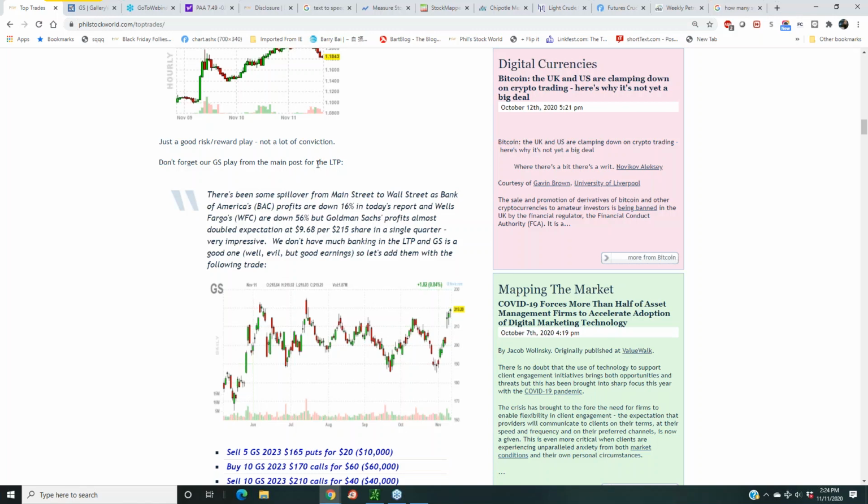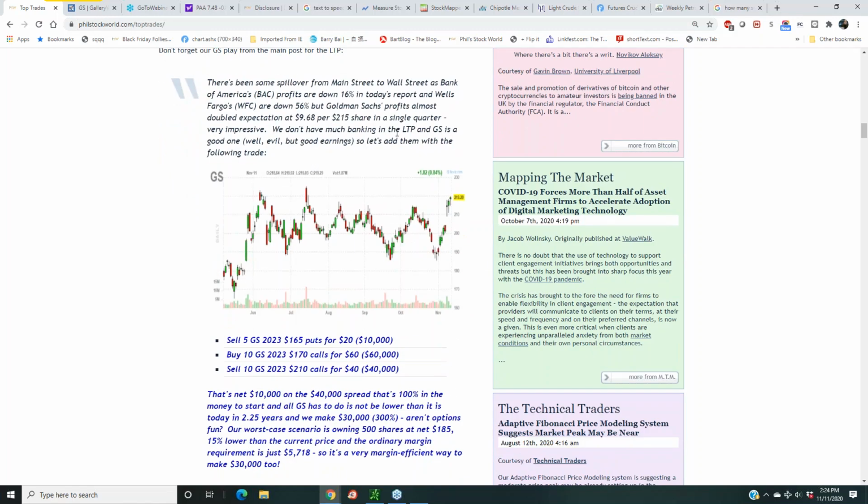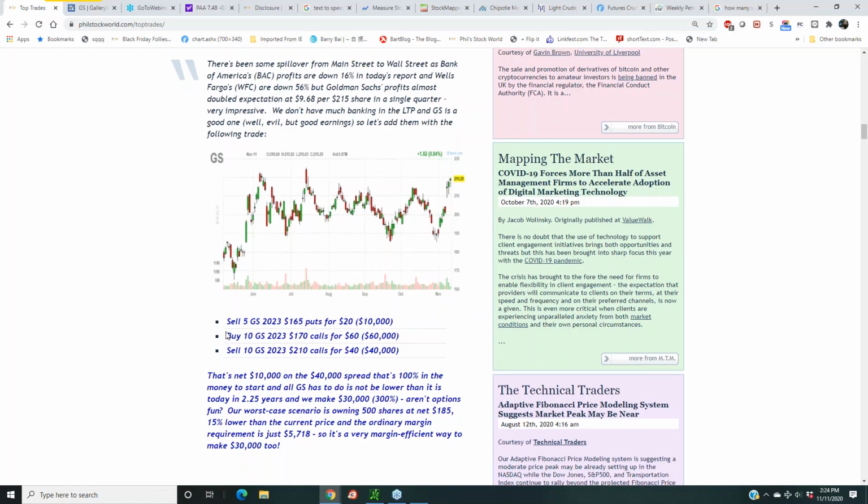Don't forget our main post from the LTP. There's been some spillover from Main Street to Wall Street. Bank of America's profits are down. That's right. That was when we had the dip, I think. Goldman Sachs, I see. Because it was their earnings. Oh, yeah. Their earnings were so good, I decided they were underpriced. And then they dropped, but that was okay because it didn't matter. So I like Goldman Sachs. And I said, we don't have much banking. Goldman Sachs is a good one for the LTP. Evil, but good. Let's add them to the LTP.